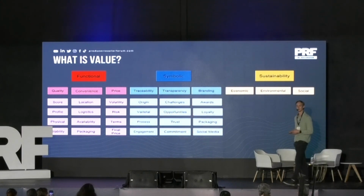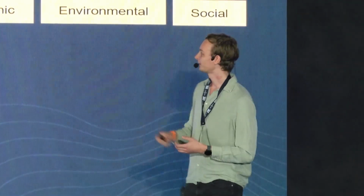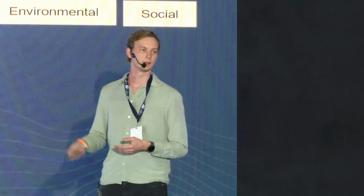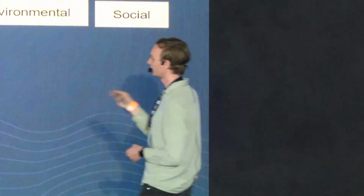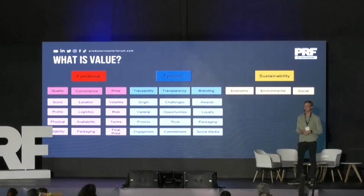Traceability, of course. Where does a coffee come from? If you do not know where a coffee comes from, you cannot even get to the other parts of the symbolic value. So traceability really is the starting point, and from there you can work on transparency. And what does transparency mean for me? If you're in a transparent relationship, you know what the challenges are of somebody, but you also know what the opportunities are. And if you're able to work on these together as a roaster, a producer, or an importer, you can really create trust, commitment, and that will give you a lot of stability in your relationships, which again can help you with improving the functional values.